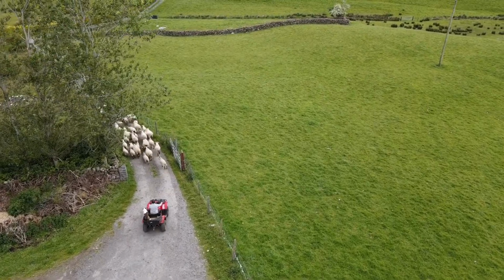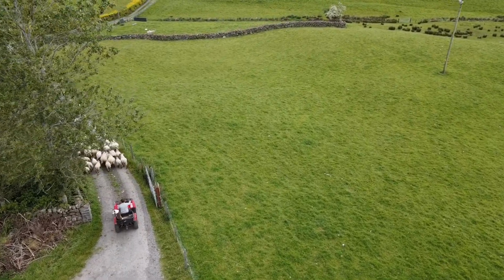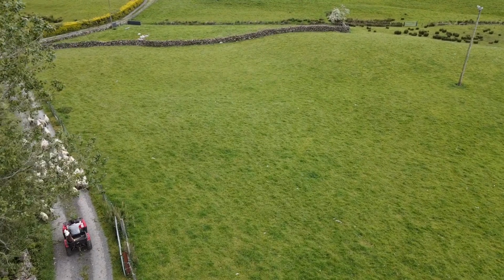The Flockwatch app is helping me save time, gathering all the information, whereas before it's there in one place on the app, whereas before I'd have it all over the place. And I can see that by using the app that I'm improving my efficiency, and ultimately that at the end of the day I'll have more lambs to sell per ewe.